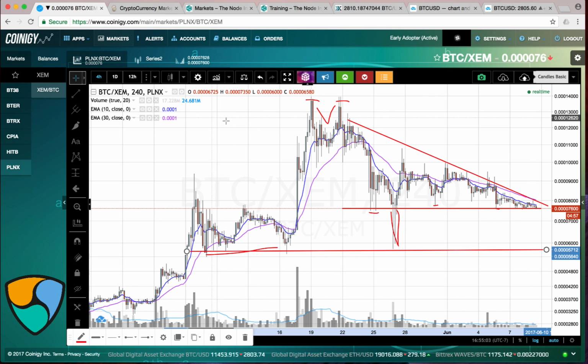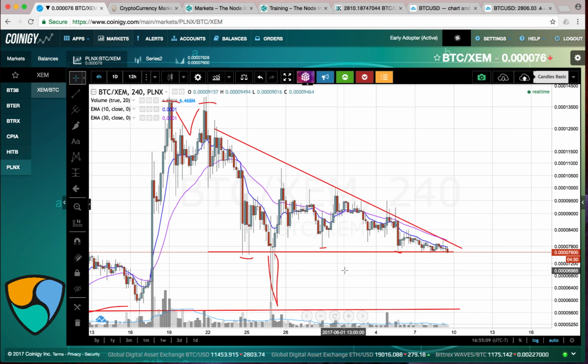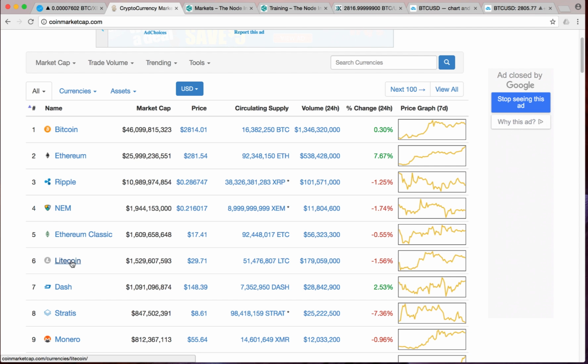If you're holding NEM, you should probably be on alert here because it could dip down a little bit. If you're looking to buy NEM, a break above this is going to be a very good sign. So if we can break above this little triangle we're forming, and it looks like it's going to happen here in the near term, whether it's going to go up or down, we'll know in the next couple of days what NEM is going to do. So keep an eye on NEM. Who's next on the list here?